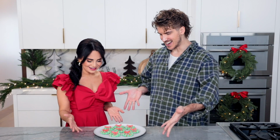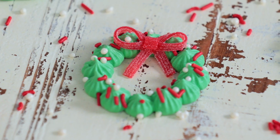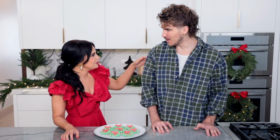And ta-da! Here are the Wreath Meringue cookies that we made today. I hope you guys love the recipe. They turned out so cute. I'm gonna be posting again all the ingredients and all the measurements down below and the recipes online. So if you wanna make these for the holidays, you can. And a big thank you to my friend Joey for helping me bake today. Thanks for having me, bro. You did really good. It was actually really easy. So if you think you can't do this at home, you absolutely can.